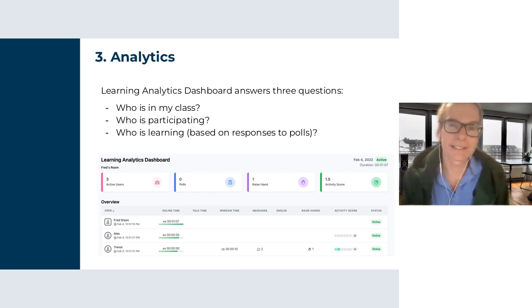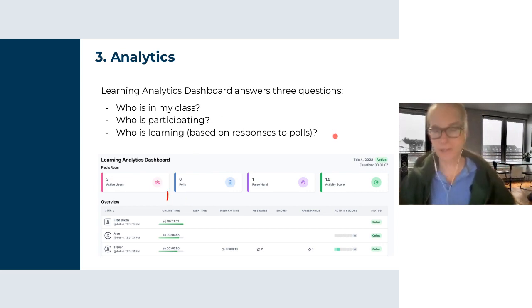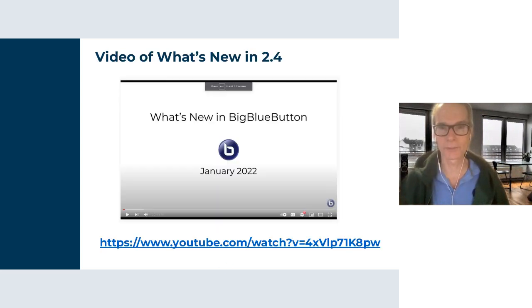The Learning Analytics Dashboard. This is something that we did in the release we just released in December. This is a live dashboard, opens up another window, and I'll show it in a moment, that helps you answer 3 questions as a teacher: who's in my class? So how long they've been there, who's participating based on their interactivity, and who's learning based on responses to polls. So I'll show that in a moment.